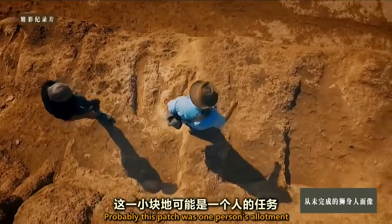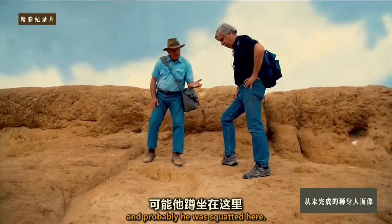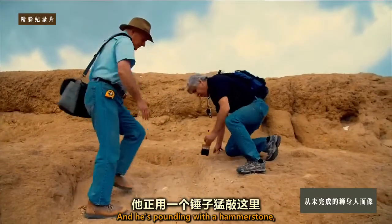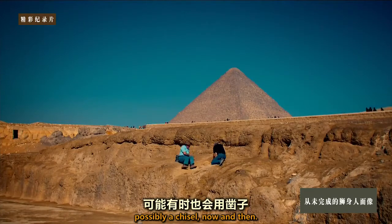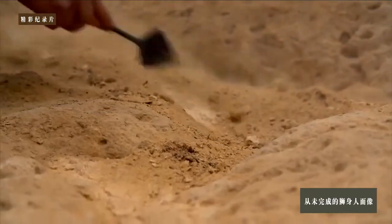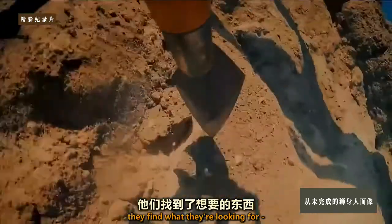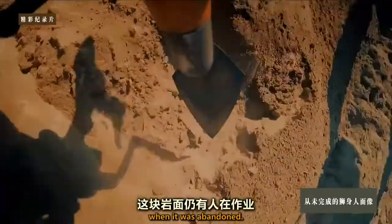Probably this patch was one person's allotment, and probably he was squatted here, and he's pounding with a hammerstone, possibly a chisel now and then. As Mark and Richard clean the area, they find what they're looking for. Evidence that this rock face was still being worked on when it was abandoned.